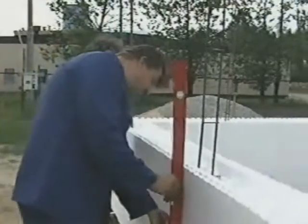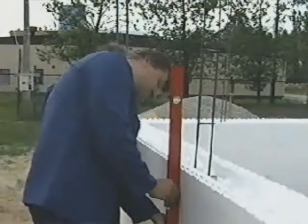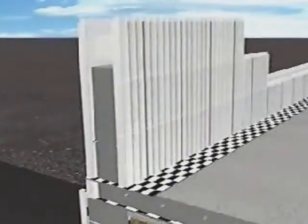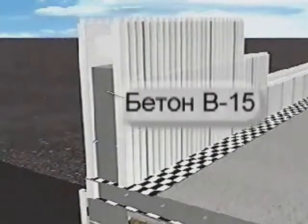Before you pour concrete into the first 3 rows of building blocks, check the vertical and horizontal alignment of the walls, as well as install fixtures. Using wooden wedges, eliminate possible deviation from the vertical. The concrete mix is poured, first into several walls. Concreting is done via a simple funnel design.